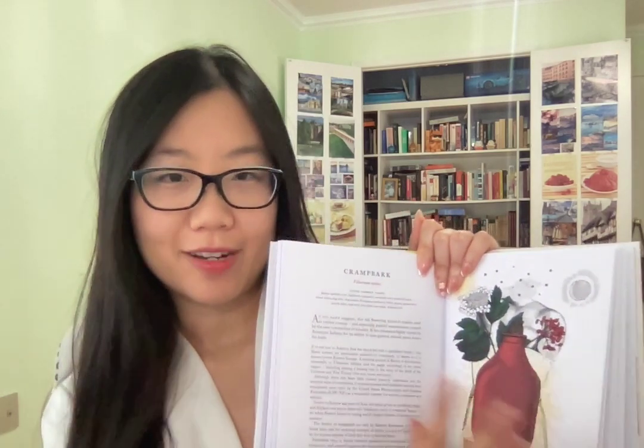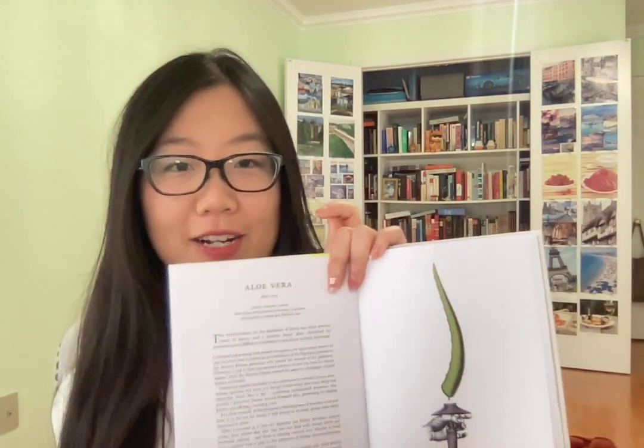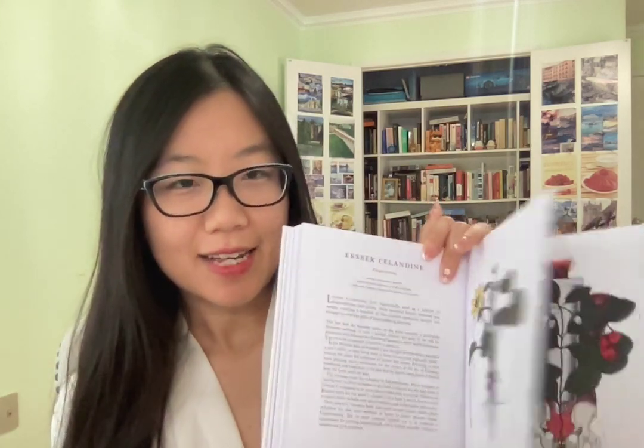You get it. There's one side that's text, and the other side is an illustration of the plant, in a very creative way, because it tries to illustrate where in the body the plant is supposed to treat. And this is aloe vera. Everything has a very neat and clean aesthetic. So I like that, and it's a smaller book to hold and read as well, and the text is shorter.